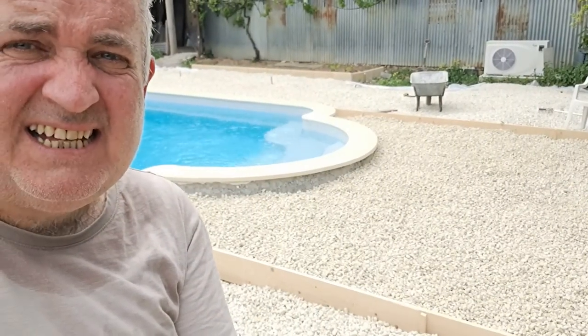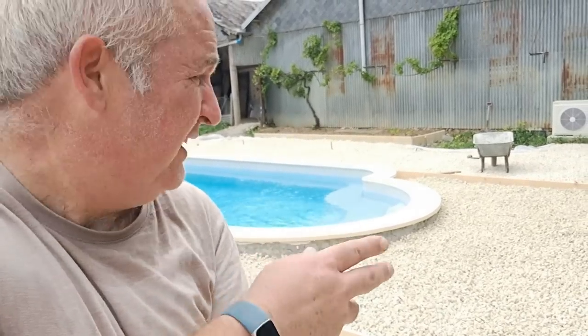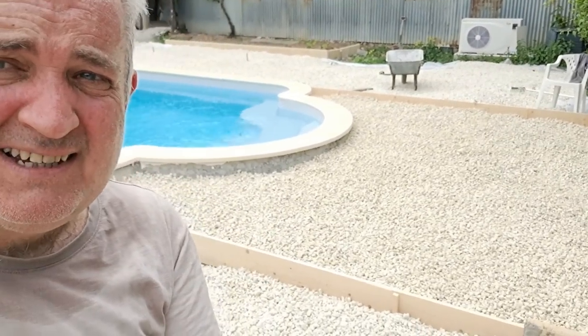Well, I think that's there. I think that's enough gravel in that area. When we get the whacker plate in, it'll help to level it out a bit, and I'll notice if I need to put any more in or take any away. But pretty much that is now the base ready for the mix of concrete.